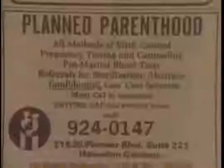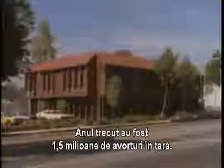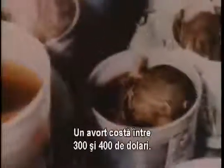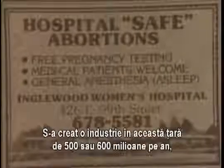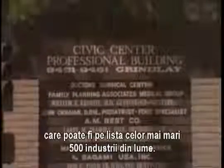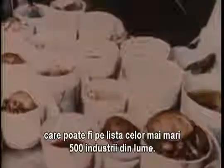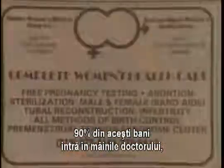Now let's look at abortion as an industry. Last year, there were 1.5 million abortions done in this country, and the average cost of an abortion is about $300 to $400 per operation. This has created an industry in this country of about $500 to $600 million a year, which would qualify to be on the Fortune 500 list of largest industries in the world. 90% of these monies are going into the pockets of physicians, and the remainder into the pockets of the entrepreneurs who run the clinics.